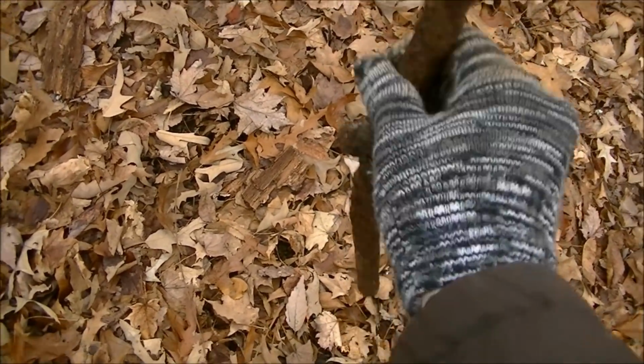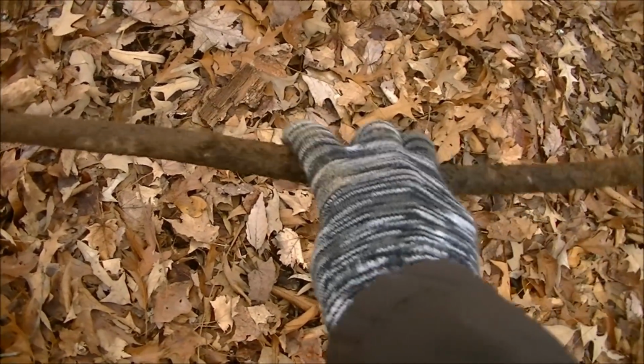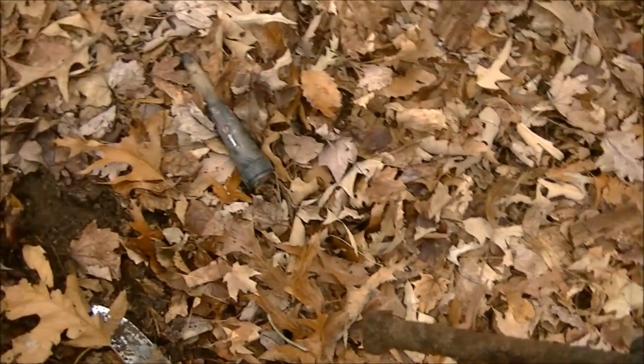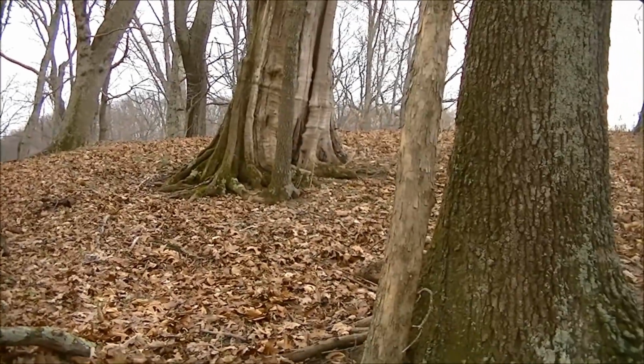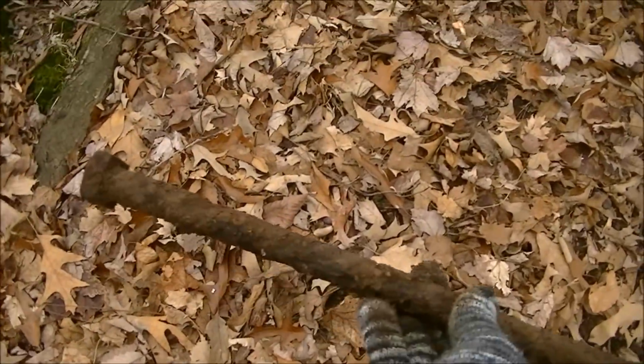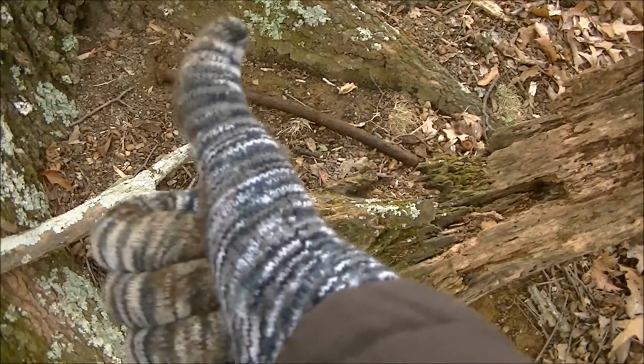No idea what this is doing up here. Maybe some kind of old property marker or something. I got no idea. You tell me what you think this was used for, up here close to the top of this hill. Alright, so I ain't hauling this around right now. We'll set it by the base of this tree and we'll keep looking.